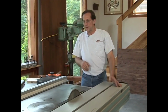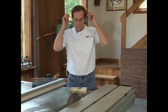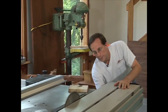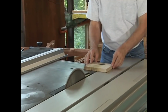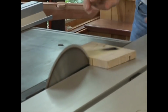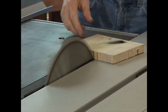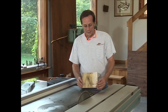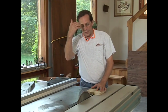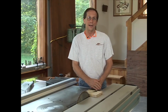Let me show you something about this blade. I'm going to actually turn it on, take a piece of wood, and throw it into the front of the blade. Now, you might think this is crazy, but watch what happens. Ready? Basically, the piece of wood doesn't go anywhere. At the front of the blade the tips are coming down. There really is not any force pushing the wood back.